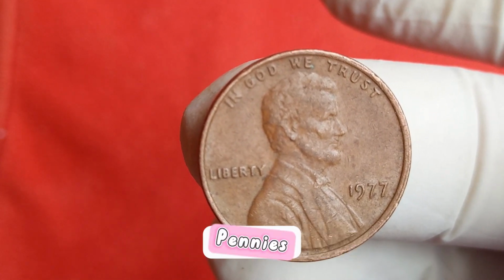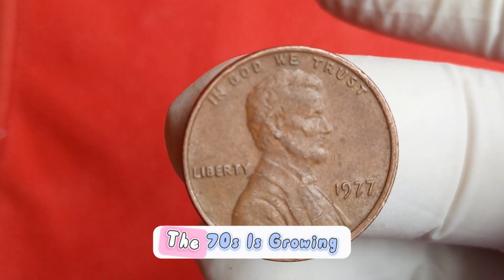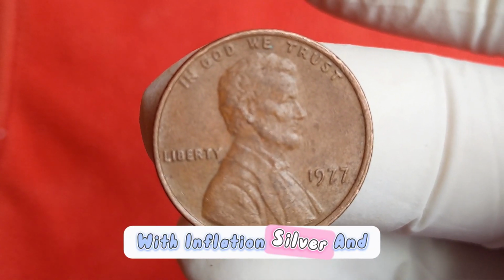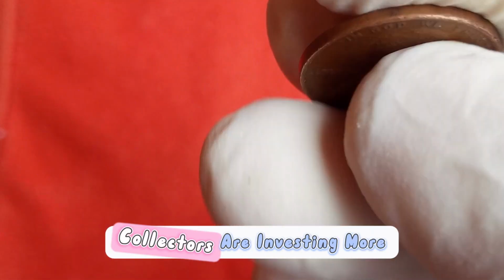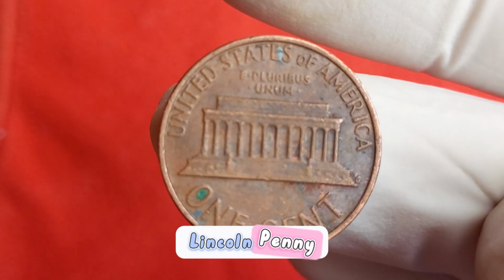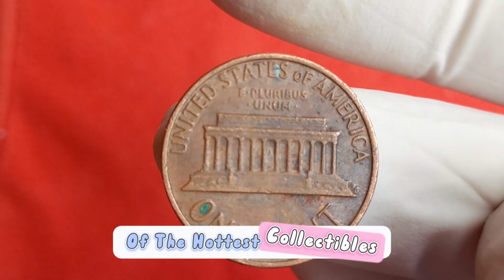The demand for rare pennies, especially copper coins from the 70s, is growing fast. With inflation, silver, and gold prices going up, collectors are investing more in copper coins, and the 1977 Lincoln penny is quickly becoming one of the hottest collectibles in the market.